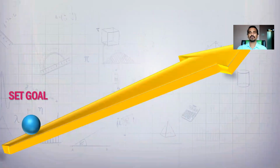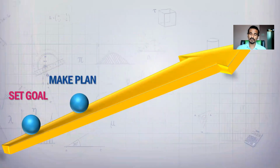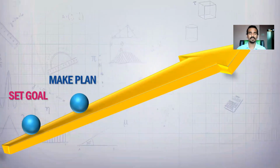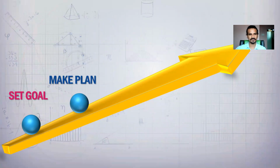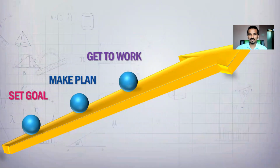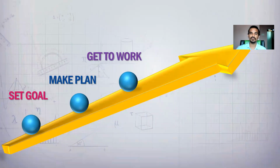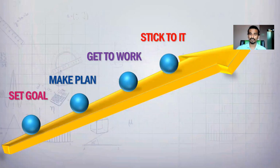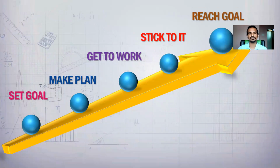You have to properly set your goal, what you want to achieve. Then you have to make a plan for it. As I said, you have to make a proper timetable. You have to properly give time to each and every subject, each and every topic. You have to work to get there. It's not that once you make a timetable, it's done. If you make the timetable, you have to follow it properly. You have to stick to it and do it consistently on a daily basis. At the end, you will reach your goal.